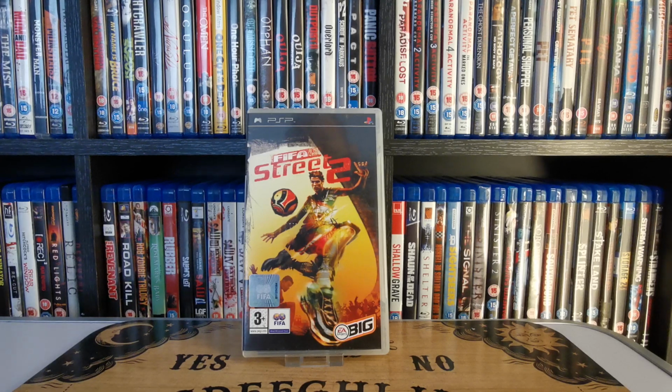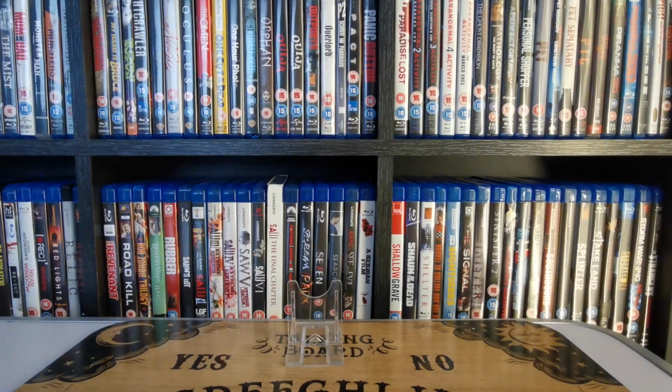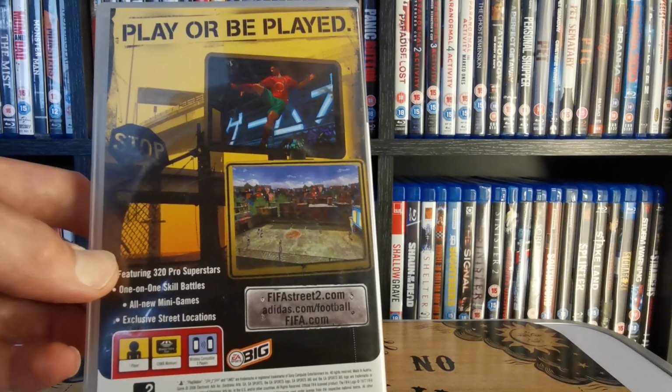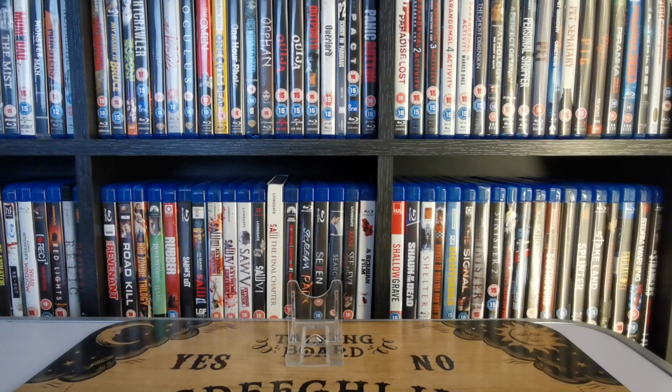So it's again not an expensive title. I think all of these were under £5 when I picked them up from CEX with the old store credit. So a nice chunk of titles to start the collection off. So there's FIFA Street, and there we go. There's the back of the box. Play or be played. Featuring 320 pro superstars, one-on-one skill battles.